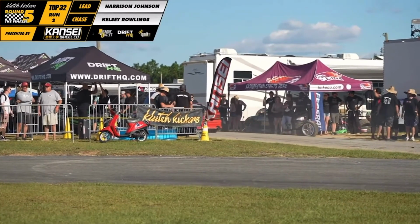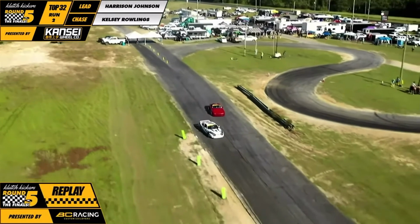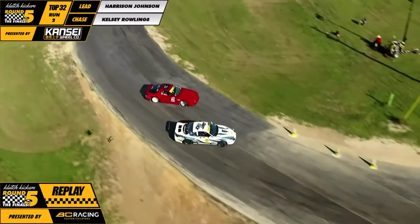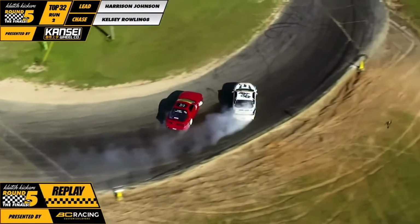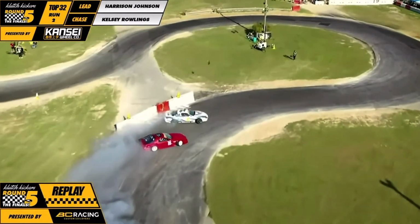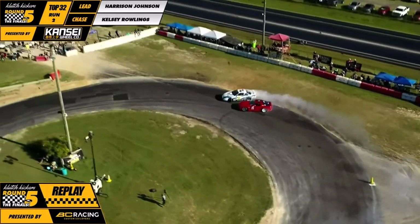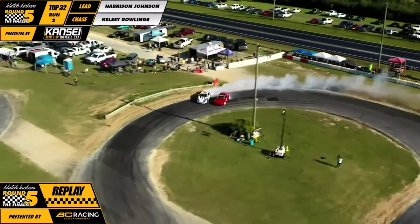S14 of Kelsey Rawlings doing a great job throughout the whole course there. But let's take a look and see the truth finder of the drone here. And initiating, you can see that Kelsey does not make it all the way out to the outer zone 1 and making an adjustment, but Harrison is right there, just making every single move that Kelsey is doing, following her like a moving clipping point.